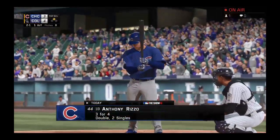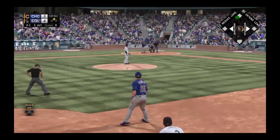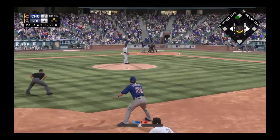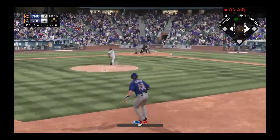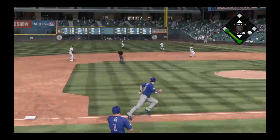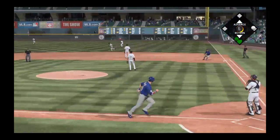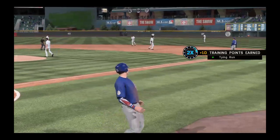So striding in, Anthony Rizzo, as he'll look to bring home that tying run from second with a base hit into the outfield. On the ground to the right side. Oh, and this goes right past him. And he can't come up with it cleanly here in right. And the tying run comes around to score from second.